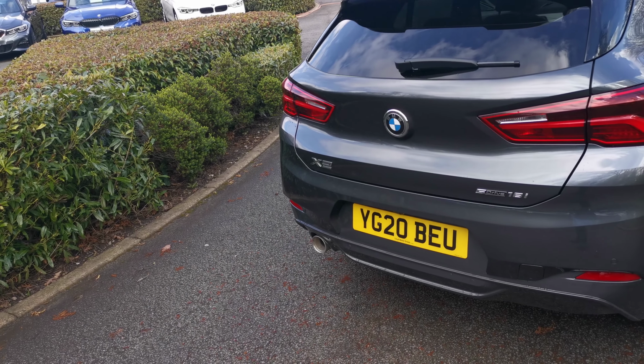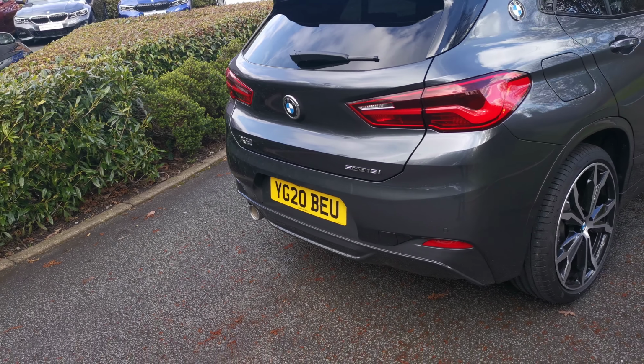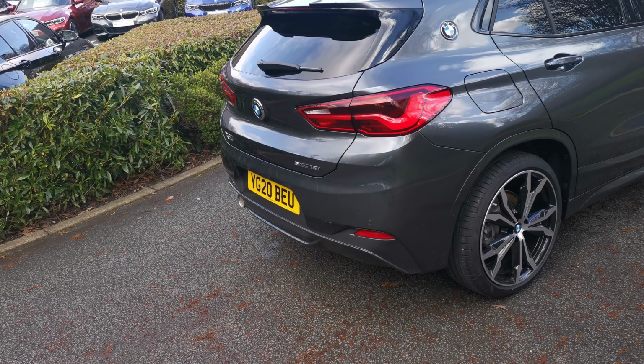Being the sDrive variant, this is the two-wheel drive, front-wheel drive version of the X2 with a 1.5 petrol engine.